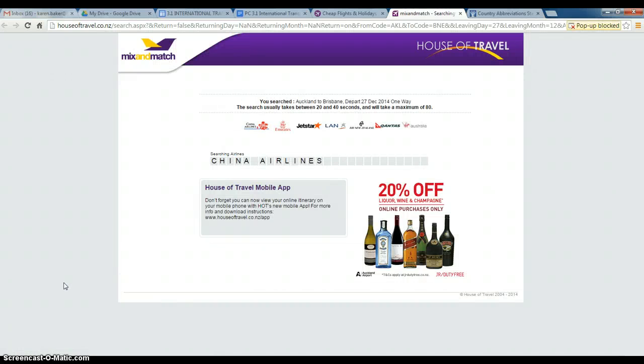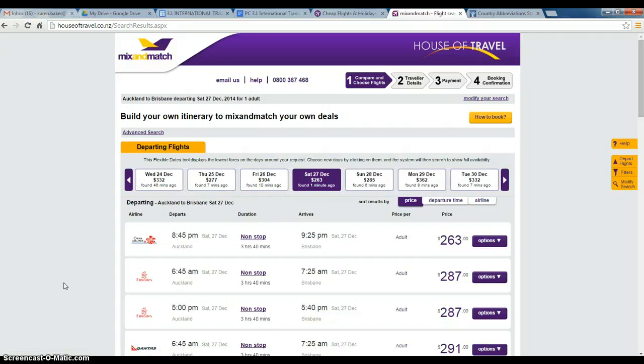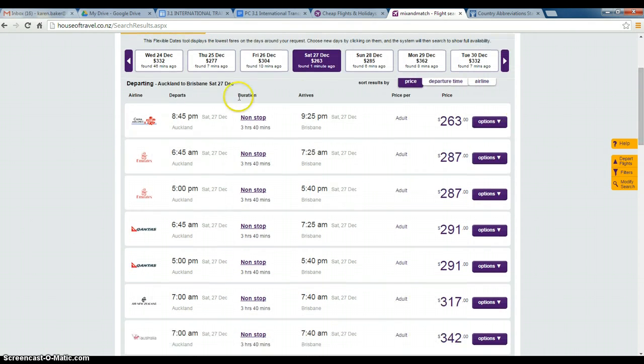You'll see that with House of Travel, when it stops, those are some of the airlines that it's saying go from your destination to where you want to go. You need to know the carriers. So the carriers are listed on the left hand side: China Airlines, Emirates, Qantas, Air New Zealand, and be very careful with this one. This is not Australia. Australia is a country. This is Virgin Australia, the airline.